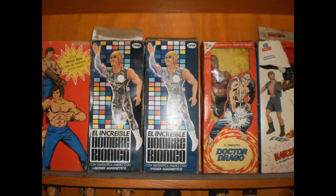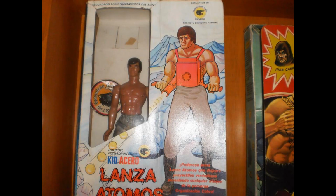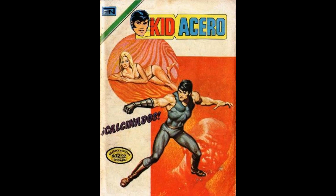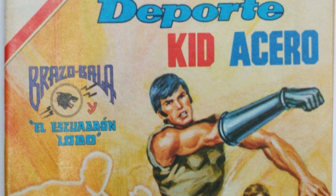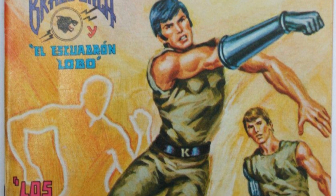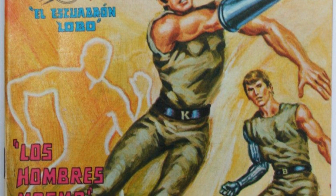He's from the Big Jim toy line sold in Mexico by a company called Cipsa. They called the line Kid Acero or Kid Steel, and it was one of the most popular lines of the late 1970s. In fact, it kind of ran until about 1980. Kid Acero was this 19-year-old secret agent who had a crew of different characters who fought against the evil Dr. Drago, which was Dr. Steel to us, and his organization of Cobra.